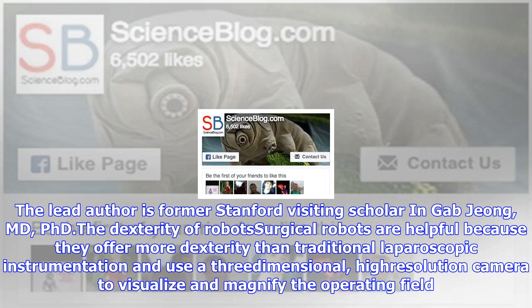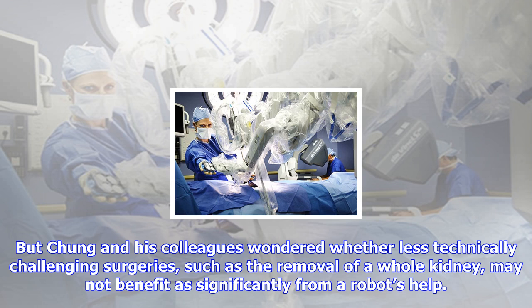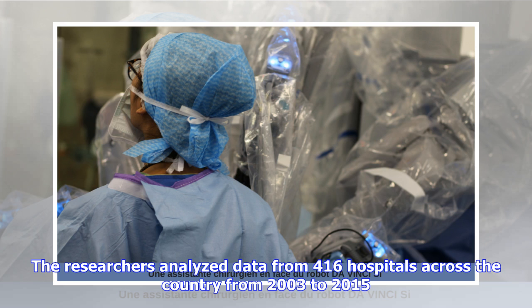Surgical robots are helpful because they offer more dexterity than traditional laparoscopic instrumentation and use a three-dimensional, high-resolution camera to visualize and magnify the operating field. Some procedures, such as the removal of the prostate or the removal of just a portion of the kidney, require a high degree of delicate maneuvering and extensive internal suturing that render the robot's assistance invaluable. But Chung and his colleagues wondered whether less technically challenging surgeries, such as the removal of a whole kidney, may not benefit as significantly from a robot's help.